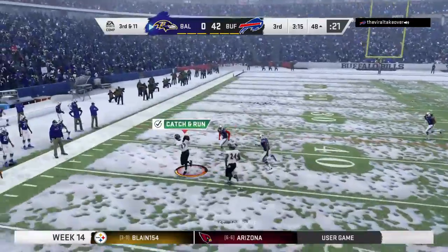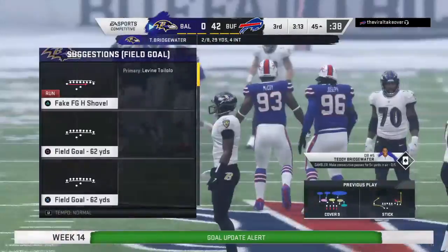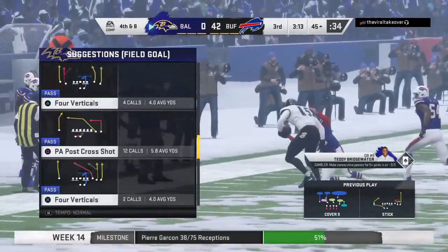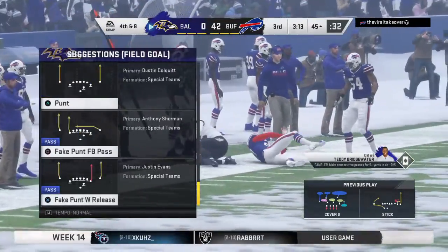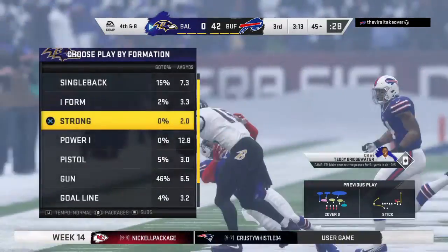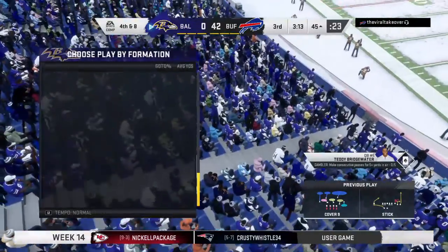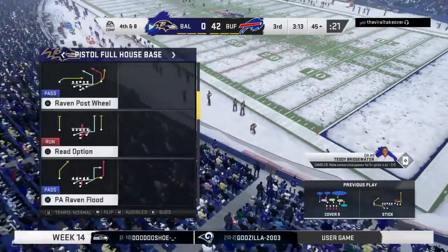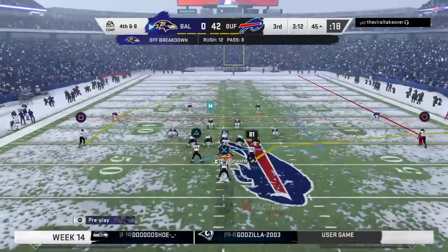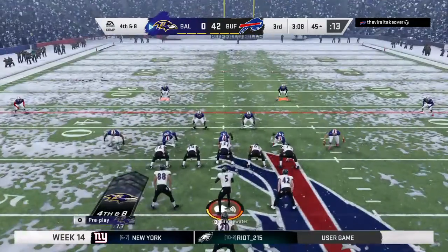Out of the gun, Bridgewater. Got his target, Pierre Garçon. They stop him for only 3 that time, and that'll bring up 4th down. Still just the third quarter, but they've got to make something happen. I think they know that. They're going for it on fourth.